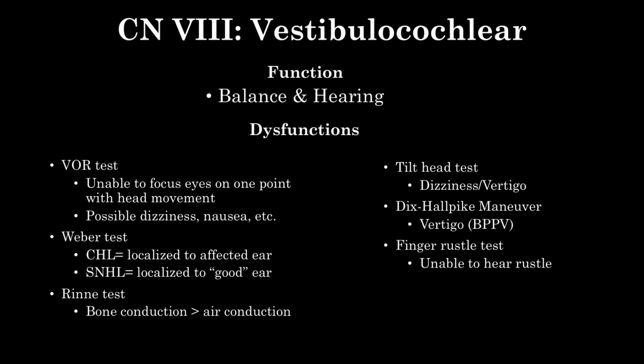For the head tilt test, the patient may experience dizziness, vertigo symptoms. Same for the Dix-Hallpike maneuver, they may experience vertigo signs as well. And for the finger rustle test, they may not be able to hear the rustle on either side.